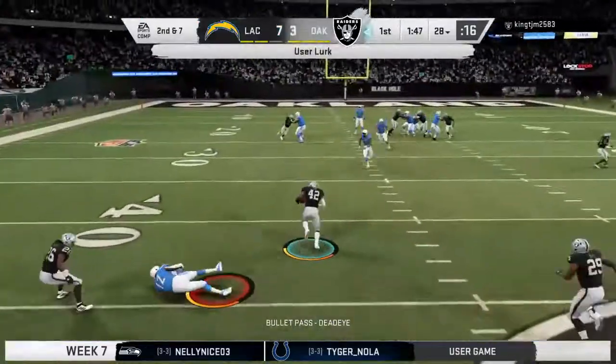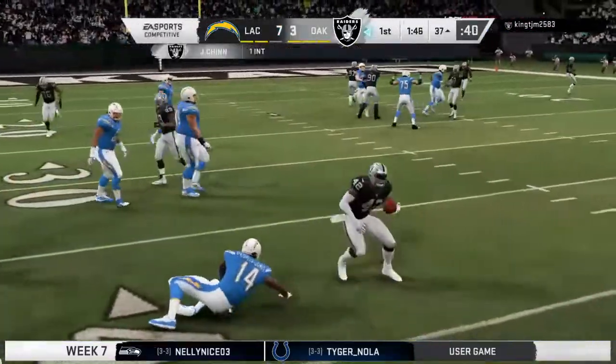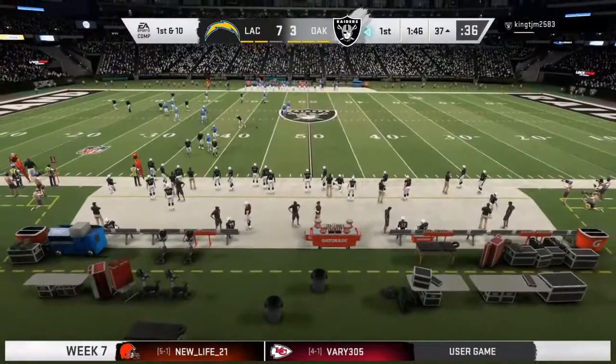This time for Smith, and it's intercepted. Picked off near the 42. And he's going to take this one back to the 37-yard line.